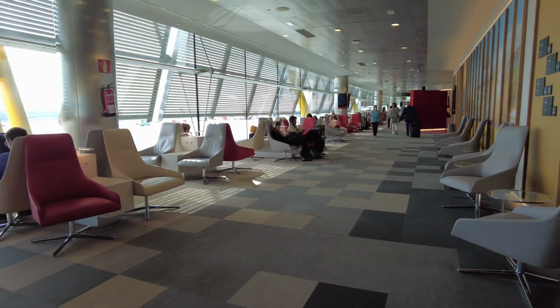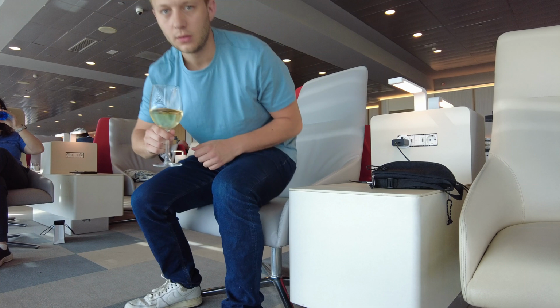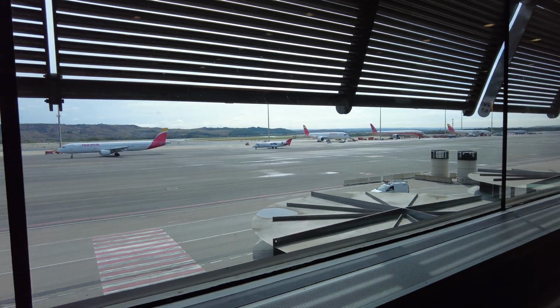Otherwise, there's plenty more seating around the lounge, which I got comfortable in, had one more glass of cava, and enjoyed the views until my flight was ready for boarding.